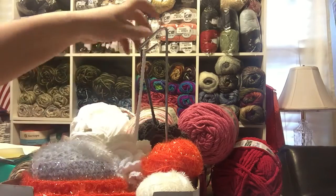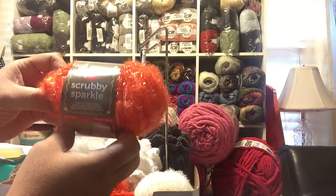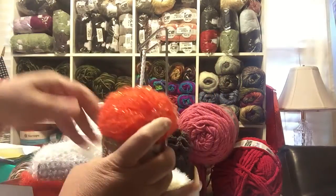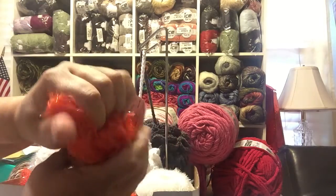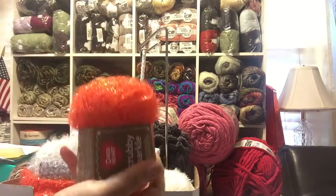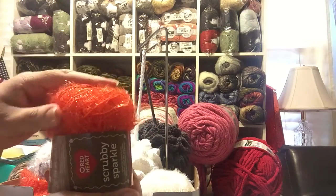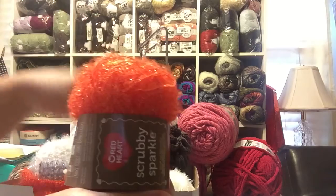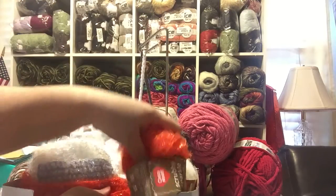And I made some scrubbies. I used the Scrubby Sparkle by Red Heart. I chose that color, the white, and the gray. If you've never worked with this, it's really nice. See, you squeeze it, it doesn't hurt. You can hardly feel it. I had these in my inventory for a long time, but it just looked like it would be uncomfortable to work with, and I kept buying them and didn't use them. I can't explain that. Besides, I thought it was going to be too rough on my hand, and it's not.